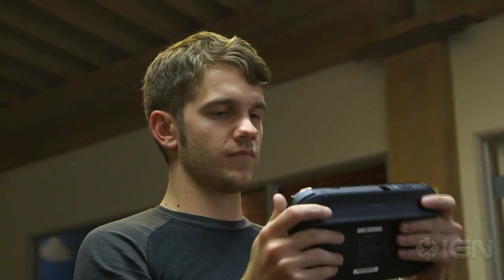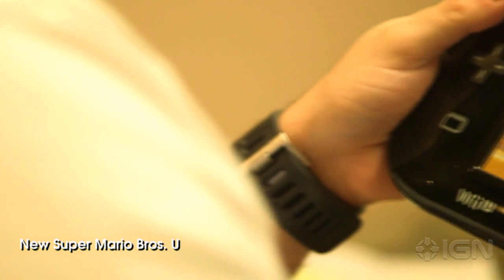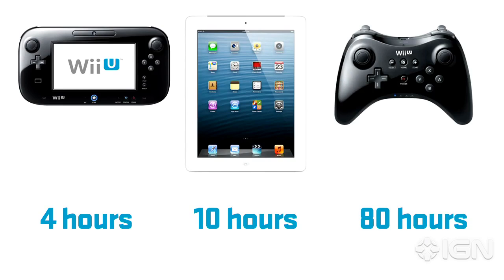While you might think you won't play for 4 hours, you'll realize just how little 4 hours is if you forget to charge your controller after each and every game session. That's a bad battery by tablet and controller standards. An iPad lasts about 10 hours, the Wii U Pro controller can last about 80.